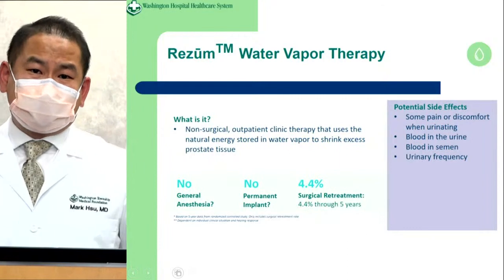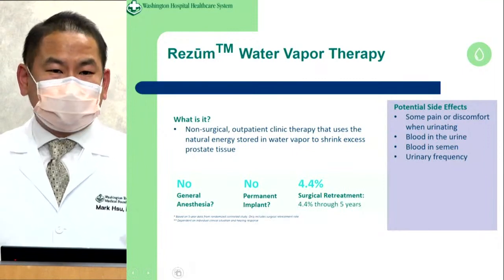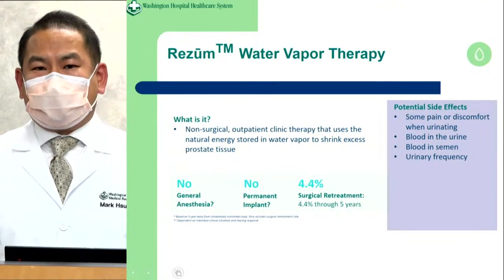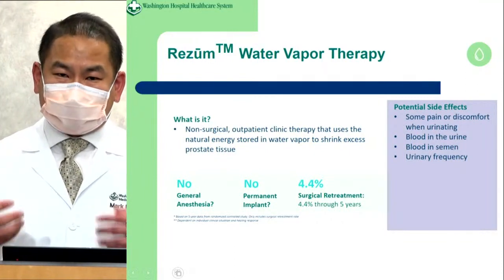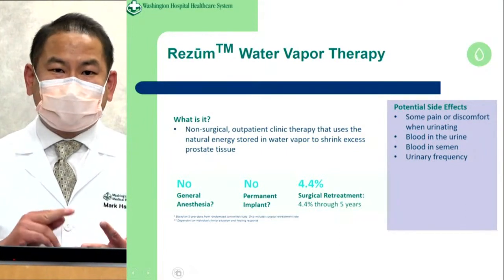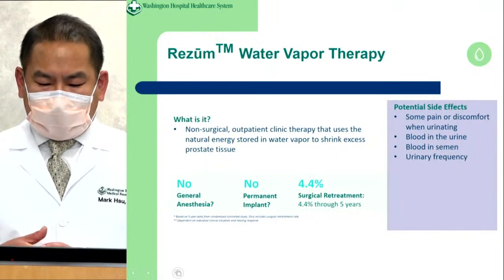It's a quick procedure. It usually takes several minutes once we get started. A lot of the work actually comes in the preparation and then cleaning up, but the procedure time is relatively short. We'll leave a catheter for a few days, and then we'll tell people to wait usually about 2 to 4 weeks for the effects to take place as that prostate tissue recovers from the heat. There can be some side effects like some blood in the urine, some frequency, some urgency, some burning with urination that are common as the prostate recovers.